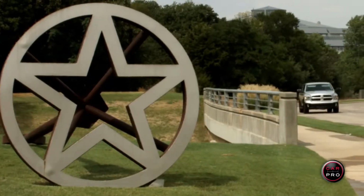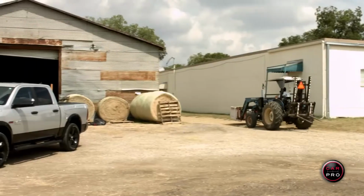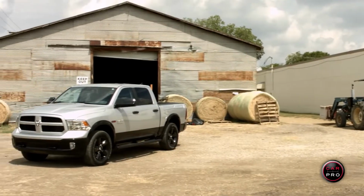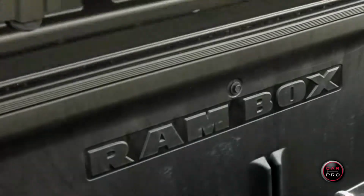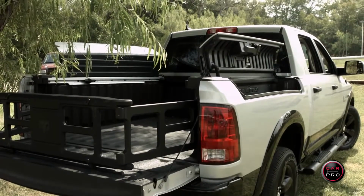Now, most people are interested in the fuel economy of this new diesel, and it does very well. I'm getting 22 in town and over 30 on the highway with little effort. It's rated to tow 7,750 pounds. This one has the Ram Box system, lockable waterproof toolboxes built right into the pickup box.